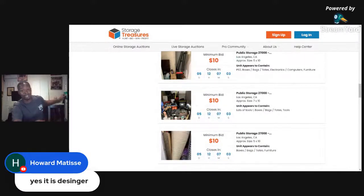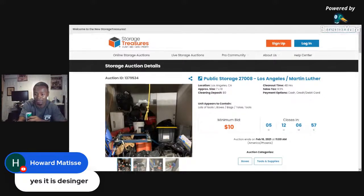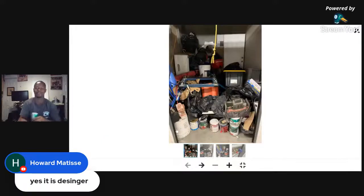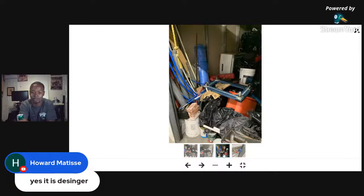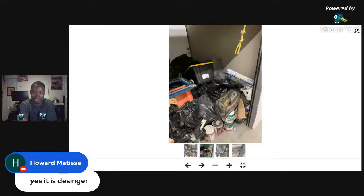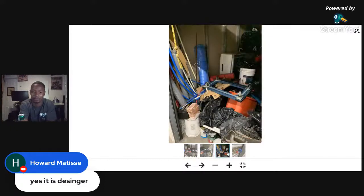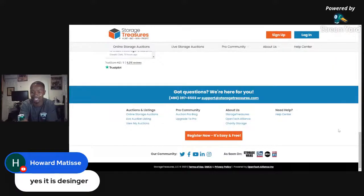Man, in LA, it'd be a lot of storage units just every day. Makes me think I just need to hire a whole bunch of people. You need a team if you want to be able to buy a lot of units. Or you just got to take your time and let a lot of good ones pass you by if you're not ready for another one. But it just feels like when it's a good deal, it's like, I need to get that.